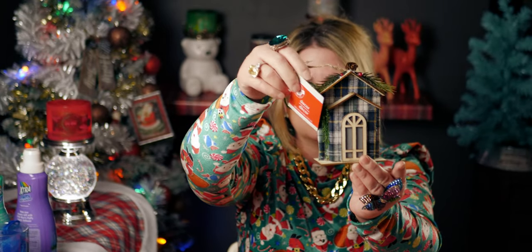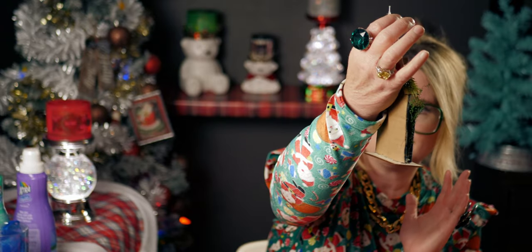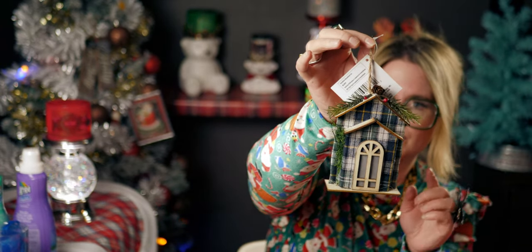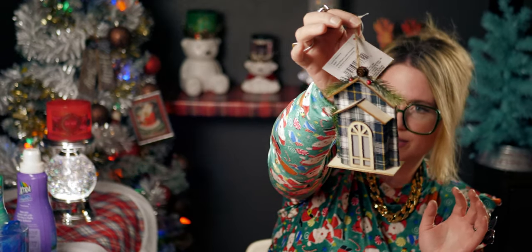But I chose this one. I thought this was so precious. So yeah, I love flannel print. I think it's so cute. So I love these. And these are like three dimensional houses, you can see. And I just love the greenery on the top. Very well made. I think they're just absolutely stunning ornaments. So I love the blue and yellow. It's so cute. Anyways, there's that.